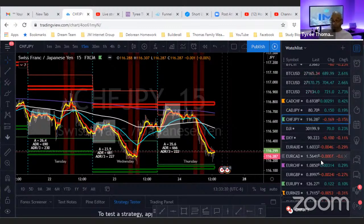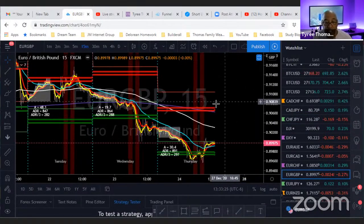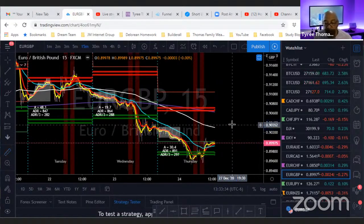Okay, now go to EG, 15-minute time frame. It qualifies for binary. Let's see if it qualifies for Forex. Does not qualify for Forex, 65 pips. And it is at 0.89975. It qualifies for binary, so it gets a star. And this is EURGBP.